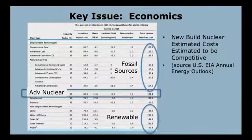And you'll see that they're in the ballpark of fossil fuel energy sources, but you'll also notice that there are some fossil fuel energy sources, particularly natural gas sources in this country, that are significantly cheaper. And then for comparison, there are also estimated costs for a variety of renewable energy sources.